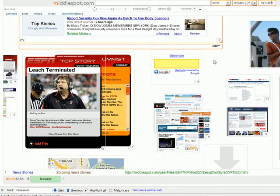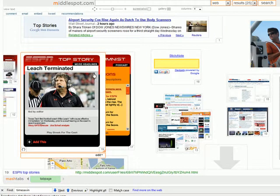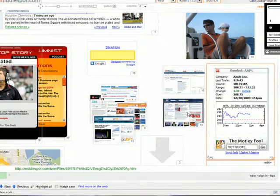And one of the best uses of a MASH tab is your startup screen. So here's an example of MASH tab about a top story about a football coach. There is another one about top stories about, of course, the airport scare, the plane scare. This one is the Motley Fool on getting quotes.